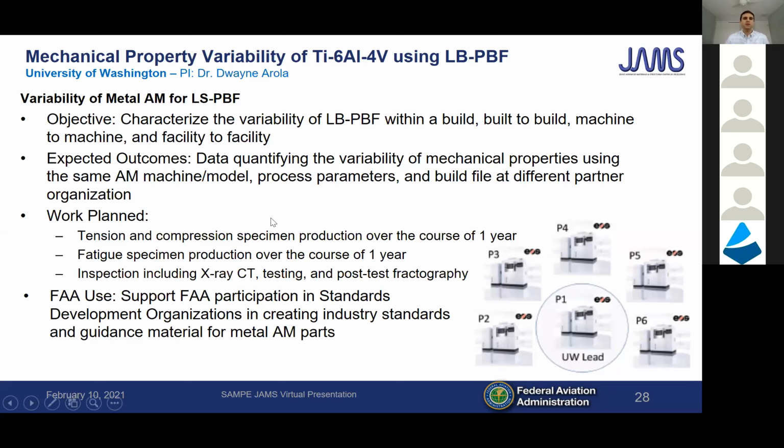Within this program, the feedstock material will all be the same. Each participant will have the same make and model machine. They will be using the same build file and the same process parameters, and building to the same process control document. So we're really trying to lock down everything we possibly can. This is, again, to look at the inherent variability within laser powder bed fusion, on a couple of different levels that will hopefully develop data to characterize it.